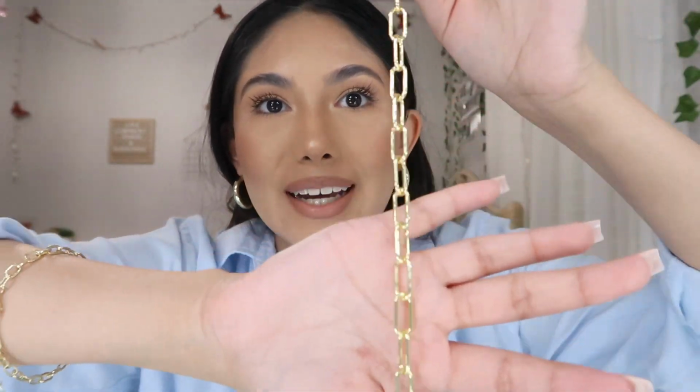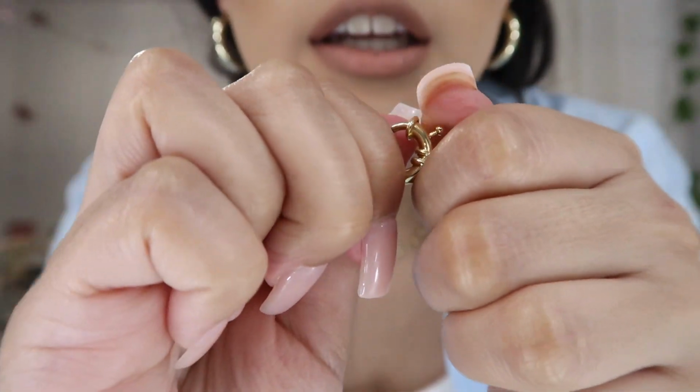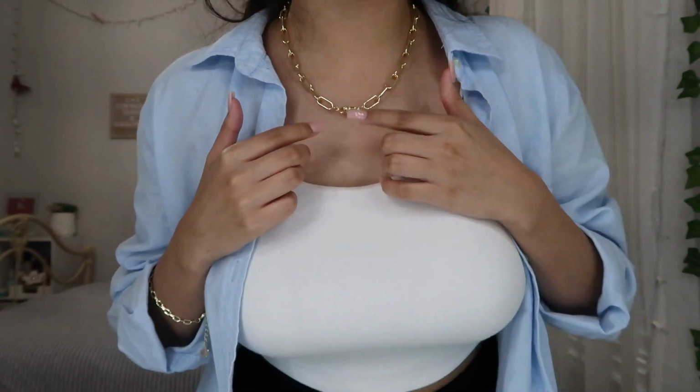So for a necklace, I have this bigger paper clip type of necklace right here, and it has this unique lock on it. So this is what it looks like. It looks so good. I like how big and thin it is. It's not too thick of a chain. You can wear it like this, or you can turn it around and show the lock right here. And I thought that was super cute. So yeah, that's what it looks like.